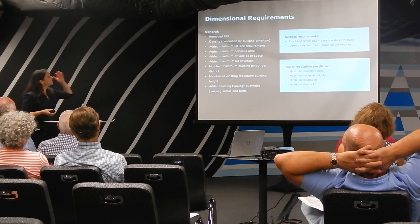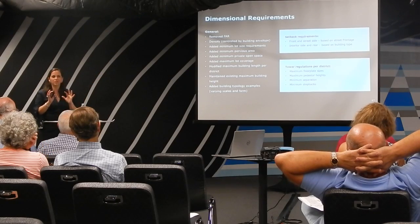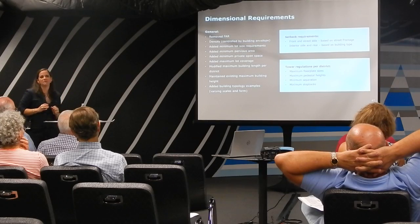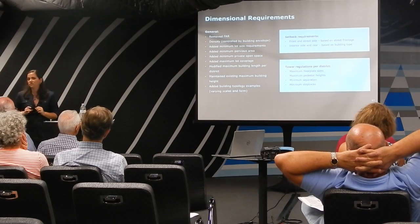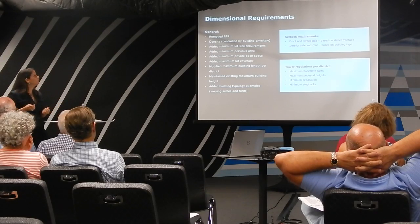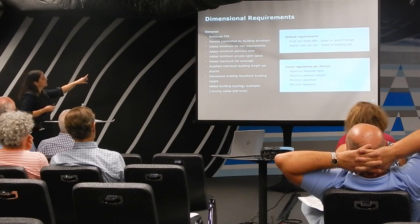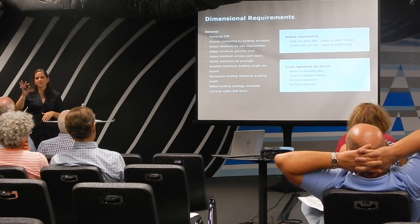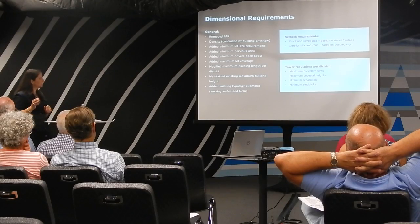So in terms of the setback requirements, we talked a little bit about that when we did the streets. For both front and street side, those are going to be based on your specific street frontage, again, to ensure that we can provide the minimum public realm improvements. And in terms of your interior side and rear, those are going to be based on whether your building is lower than 6 floors or higher than 6 floors. And we'll talk about those as well in a minute.